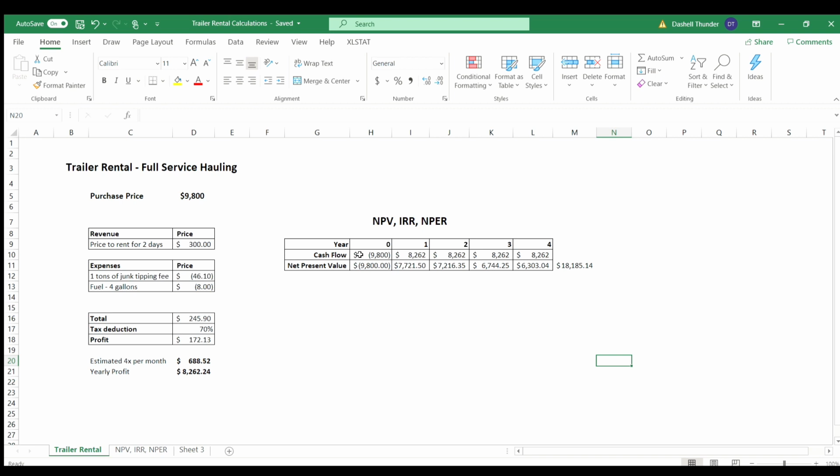Now this is a cash flow statement, a very simplified one, and I'm going to tell you how that works here in a minute. But first, let's go over some details or some assumptions. Okay, let's talk about these figures for a minute.